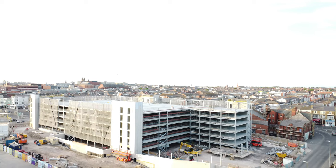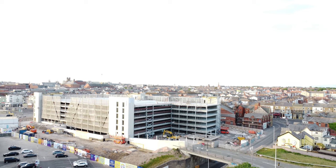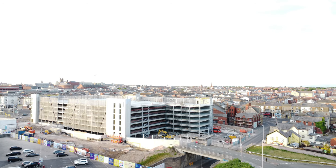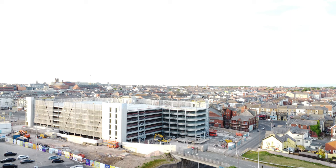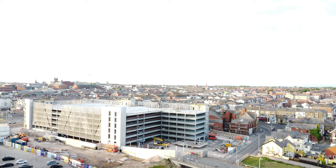And we're back at Blackpool Central, the new car park build. And we're just trying to bring it back to where we left off last time. As you can see, there's only about a quarter of it left to build at the front there, because it will be squared off at the front, leading onto Chapel Street there. It's just the way they've done it.